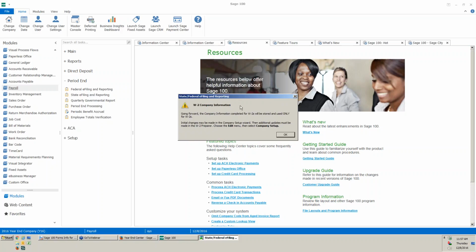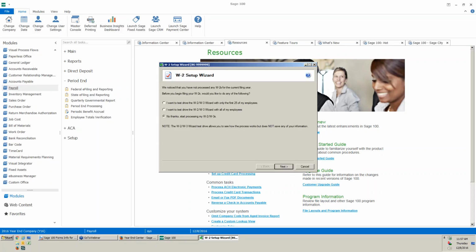So this is just a message about how they're going to start storing the company information. They're going to be saving it specific for the form, and then you can go through a special edit section later on. So when you go to run your W-2s, it basically walks you through a wizard process where it asks you a bunch of questions about your company, what type of 941 filer you are, lots of different questions. So far with most clients, the answer that it defaults to is the correct answer for most people, but still look through them and read them closely and make sure that that is the case for you if this is your first time running your W-2s through here.